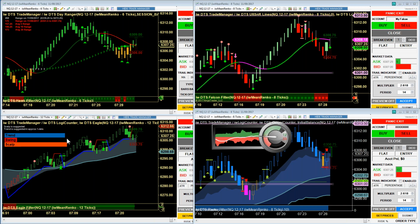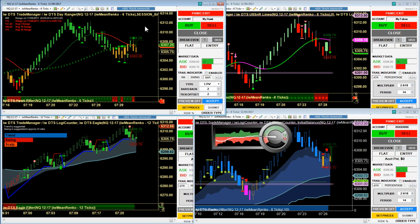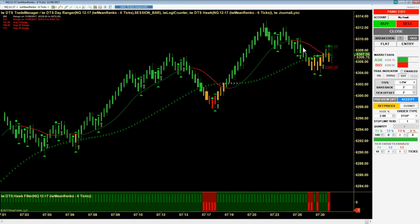It's possible that the hawk is going to make a 4-arrow consolidation here. There's the fourth signal right there, getting ready to print. We've got the warning dot. We don't have the signal yet. 1, 2, 3. Here's number 4.